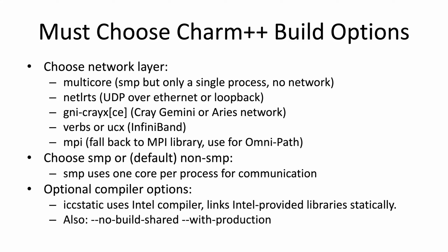The MPI library is still used for Omnipath. We had tried to develop a special layer for Omnipath, but it never really outperformed MPI, likely because the Omnipath interface matches the MPI semantics very tightly. It was really designed for that. But Omnipath appears to be on the way out, so we won't worry about that too much.